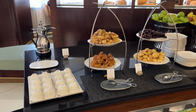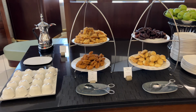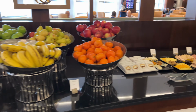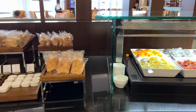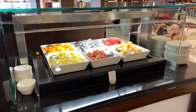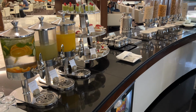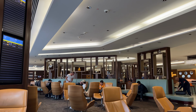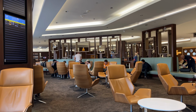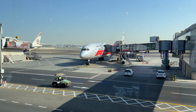It is early in the morning here, so there's only a small selection of food and drink options, but enough to get you through. I'm going to grab a coffee and some fruit, and then I'm going to check out the rest of this lounge. It's nearly time to board, so I'm going to go and head to the gate.